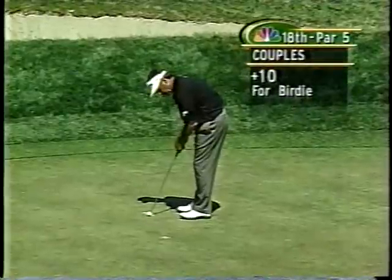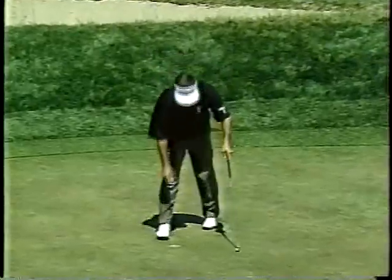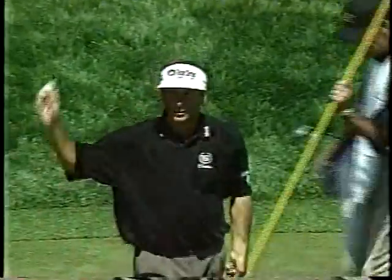And back over to 18. See if Couples can make it a birdie finish. Pretty nice up and down for Couples. +9 for the championship, round of 73 today.